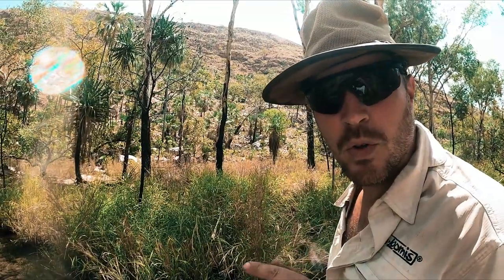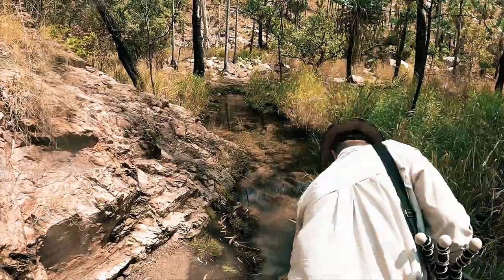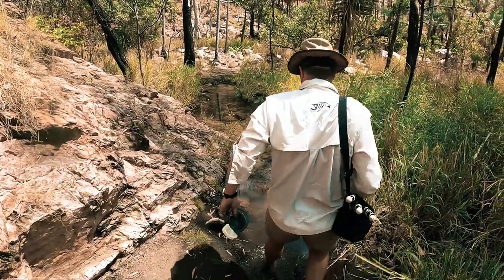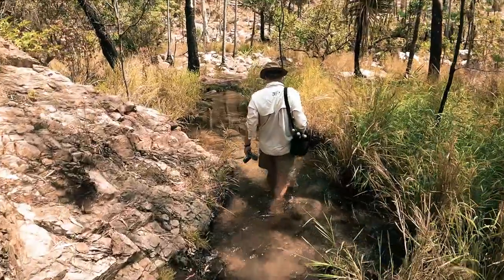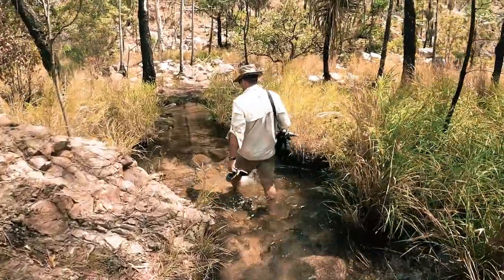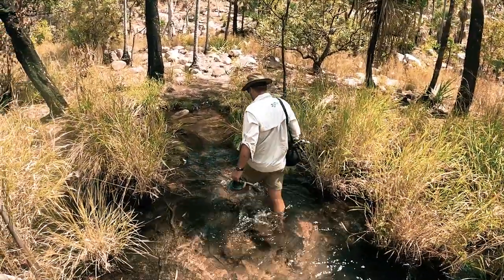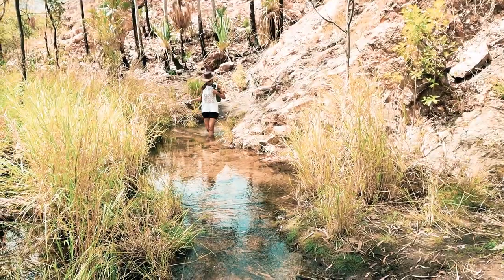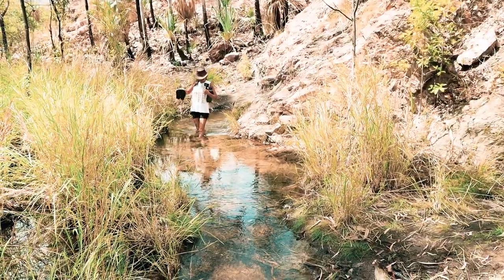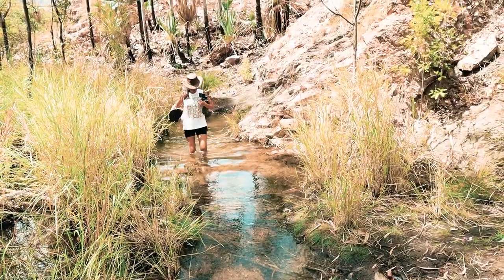And another water crossing. This one, be careful, crocodile. Beautiful. Is the rock slippery? Yeah. Fresh. Tickle on my feet.